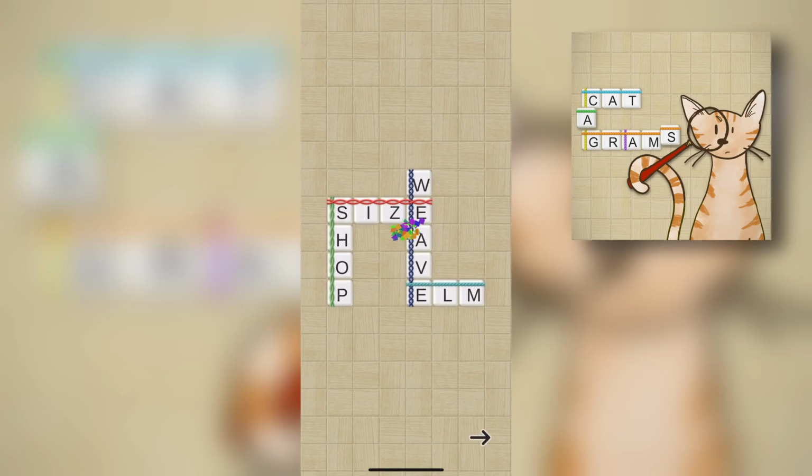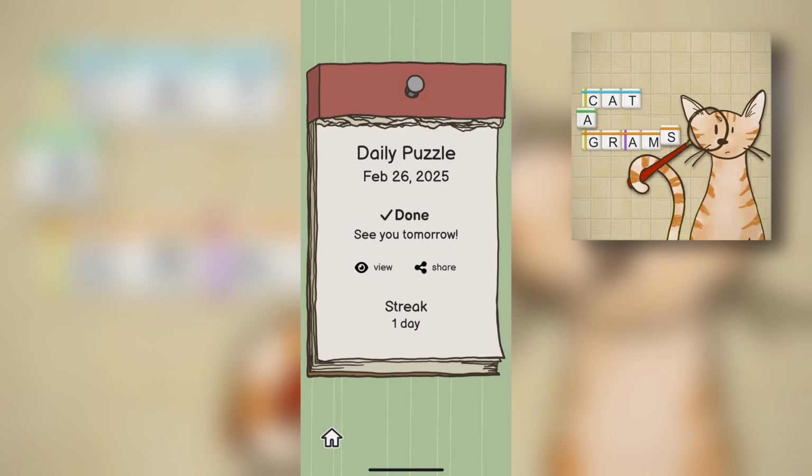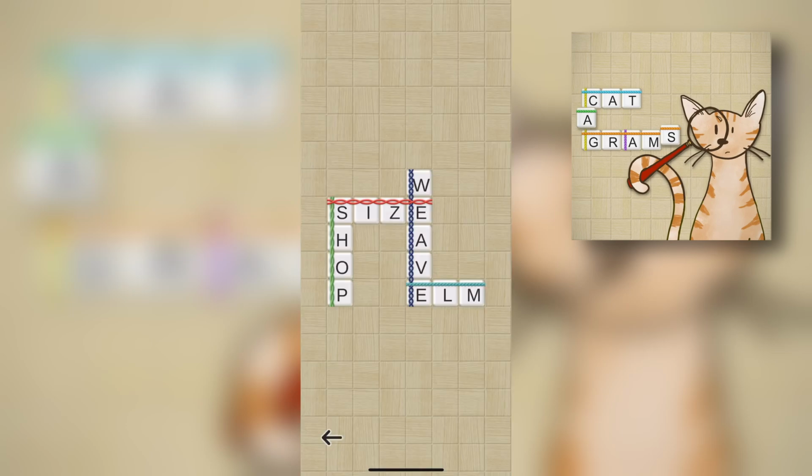That was me literally saying in my brain, elm isn't a word, is it? Of course it is. It's a tree, Brian. So, no hints, all solve. Love that for me. It shows you your streak. You can come back the next day and get a puzzle. It's fabulous.